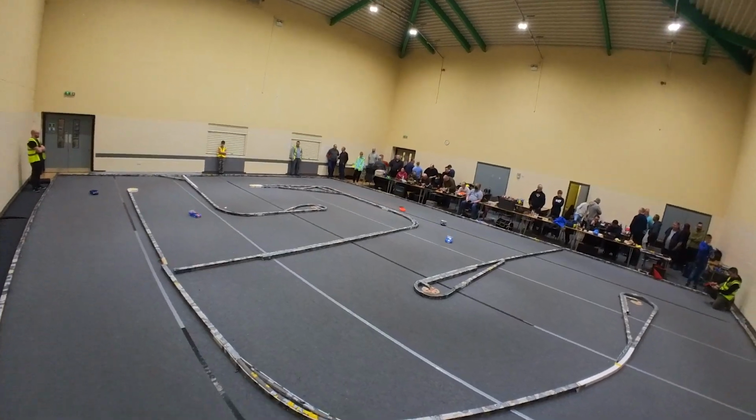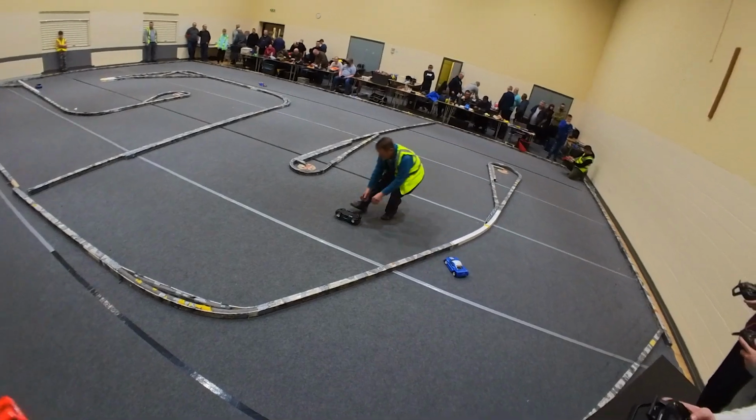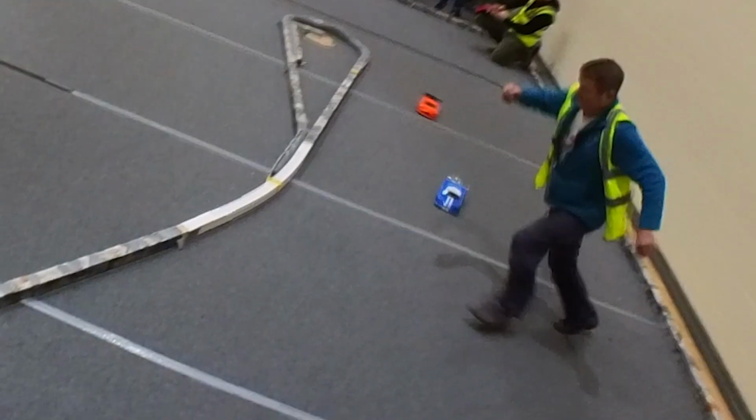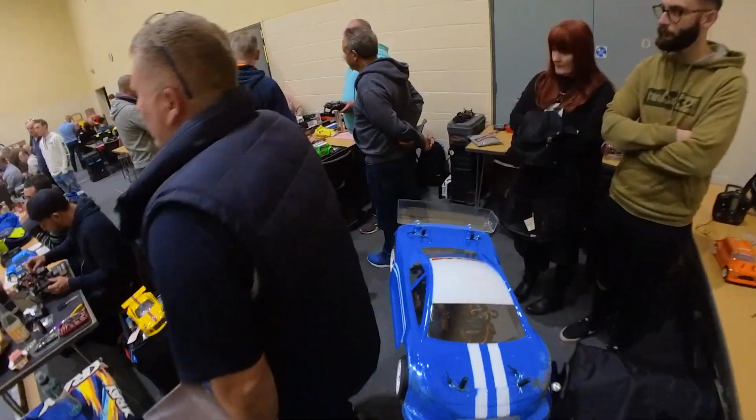Next up for me was my first race with the MTC, or mini touring car. I'd broken it in the practice of the week before, so I haven't actually managed to race it yet, which I'm sad about because it's a really fun car to drive. Unfortunately for me though, I wasn't racing for long. Oh. What a way to go out, eh?